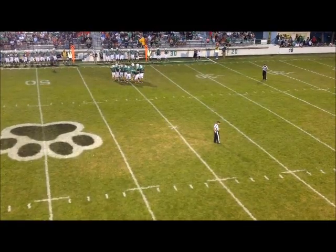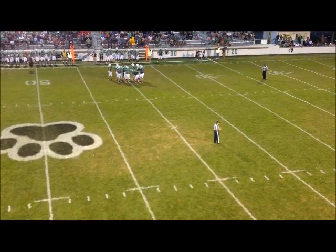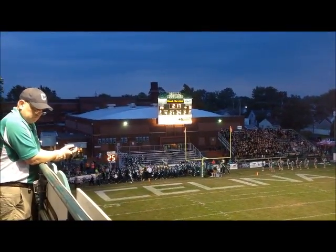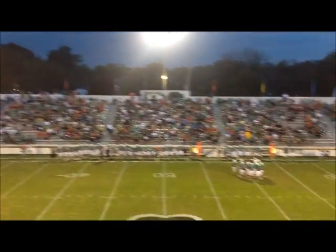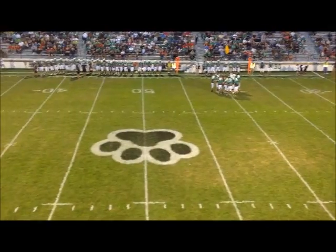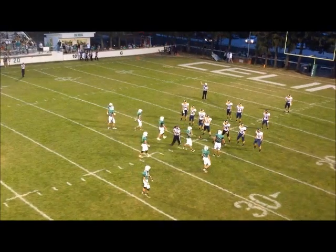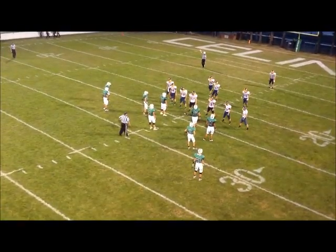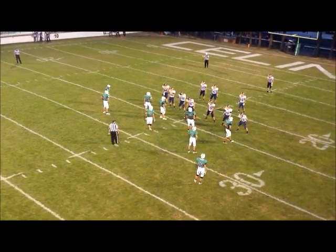Seth Houston, the freshman, ran him down in the backfield. Fourth down and 21. Or one. Two positive yards. Nice job by the freshman, Seth Houston. Ran him down. Ian Hawkins in on the sack. Seth Houston held him for a 1-yard gain.